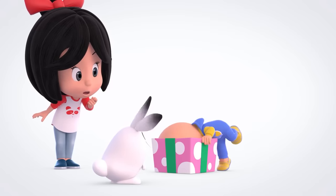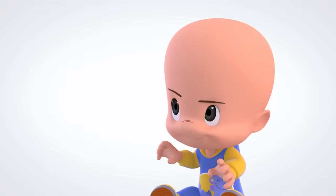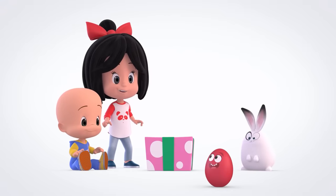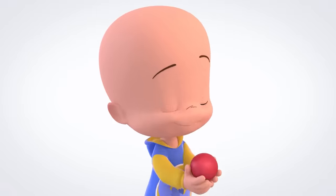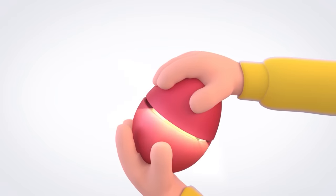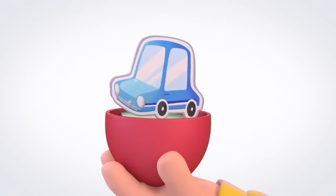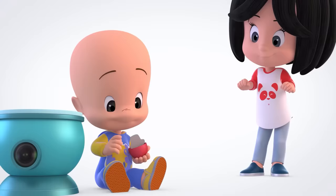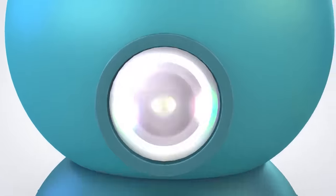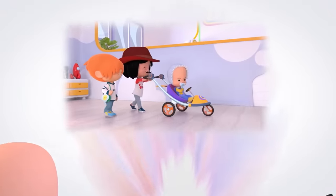Not there. Wow. A red surprise egg. Open. Open. Open. Surprise, a car! Yes, a car!